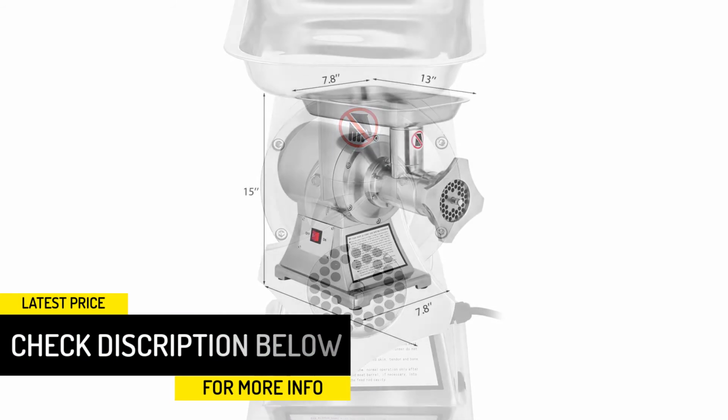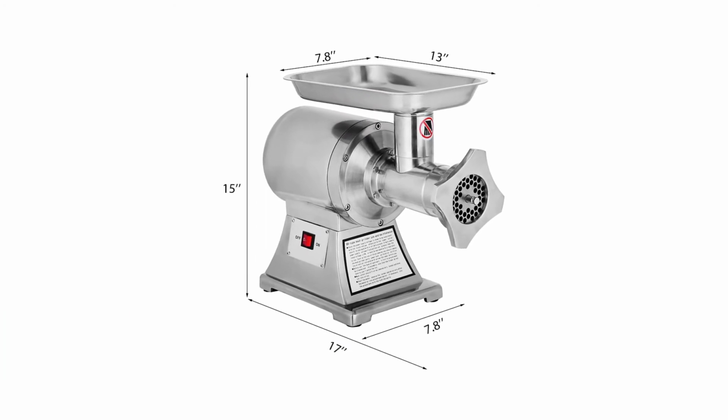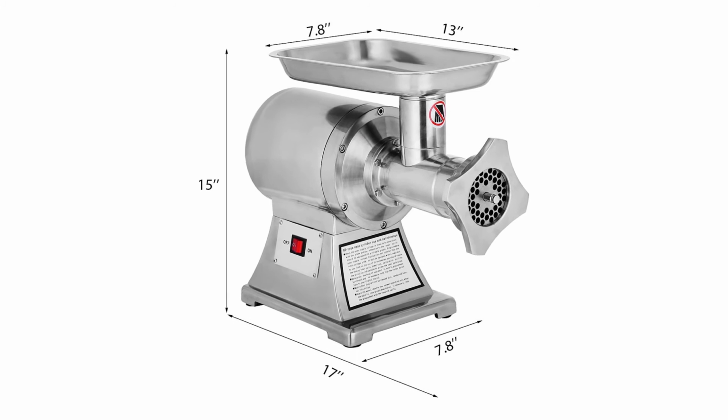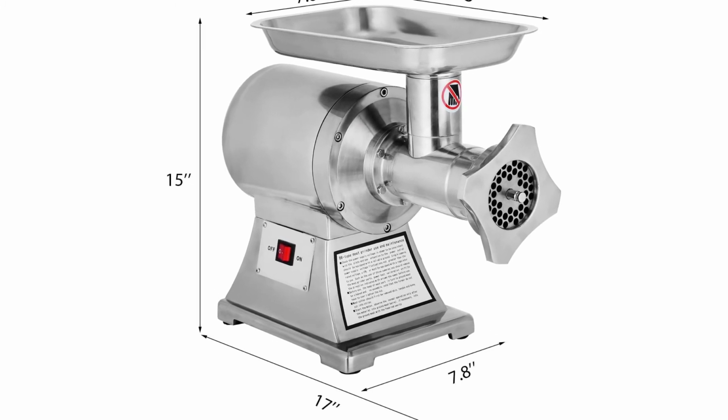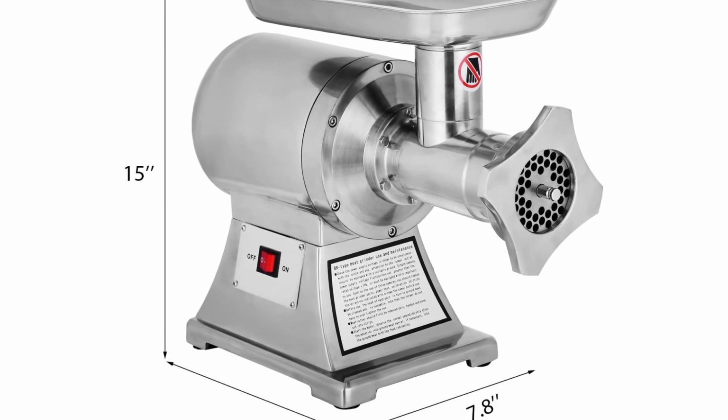If you're planning to start up a deli or something, this is a great grinder to go with, cost-efficient and high performance. If not though, it's probably massive overkill, and a cheaper model will do you just as well.